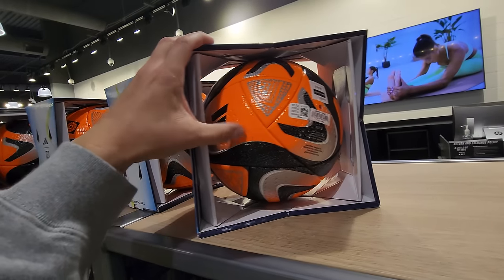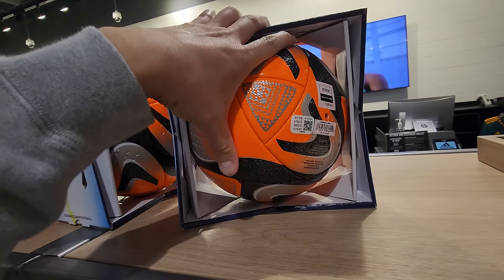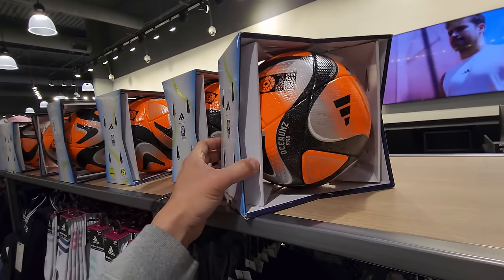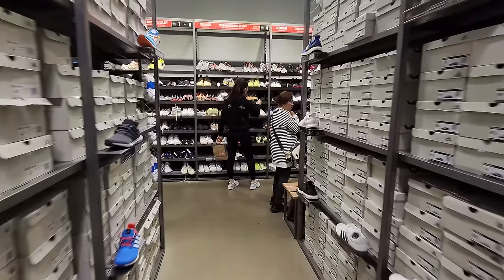This is the exact same material and stuff as the FIFA ball that I did buy at Ross. They really do got it for $170 here. Holy crap, I bought mine for what, $14? I should have bought a couple, damn, dude. Should have given them out to the kids at my kids' school, dang it.